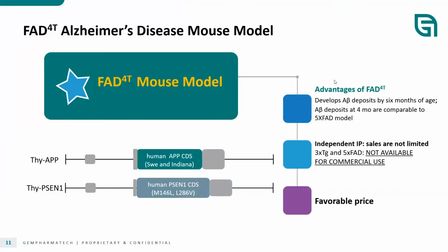This model has several advantages, including that it develops A-beta deposits by 6 months of age, and A-beta deposits at 4 months of age are comparable to the 5X FAD model. It's also generated by Gem Pharmatech and has independent IP. The sales are not limited.